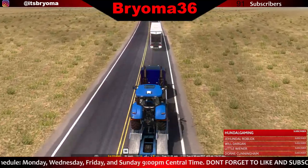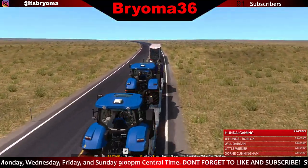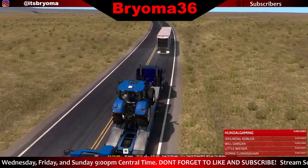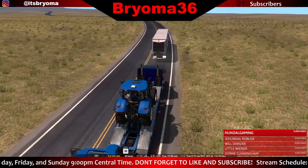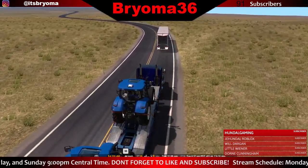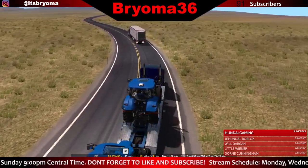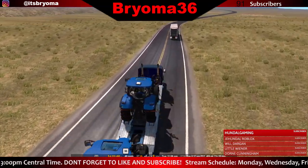But man, this road is boring as hell. There's nothing on the sides. That's one of the reasons I wanna get rid of coast to coast. Because yes, you have other states, but what's the point of having other states if when you're gonna go cross states, it's gonna be empty like this, you know? It's kind of crappy, but it is what it is, guys.